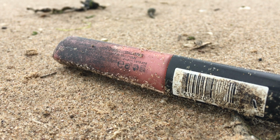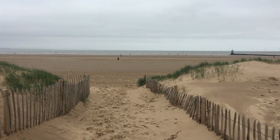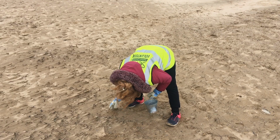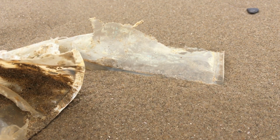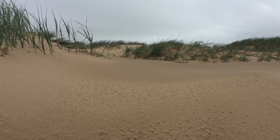So I think it's not just a coastal problem, because this is the end. That should be tackled inland. It's a shame that in the summer it's such a bad problem, it's everywhere. But really, what can you do? If you don't remove it, then it will be washed back to the sea or stay there, so we'll just do our bit.